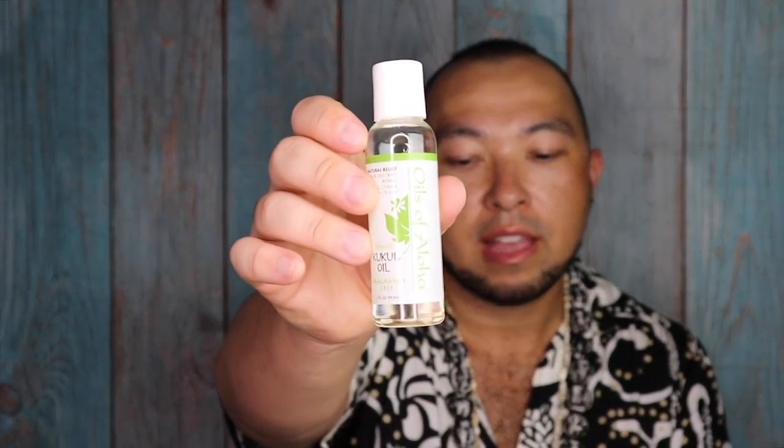And of course, everyone knows that Aloha means hello. And I've been using these two together. So I've been mixing them together. So I would use like five, six drops of this and put that in my hand. And then I would put an X amount of this lotion in my hand, mix it together. Okay, and then put it all over my entire body where I got tan and sunburned. The good thing is that this is good.